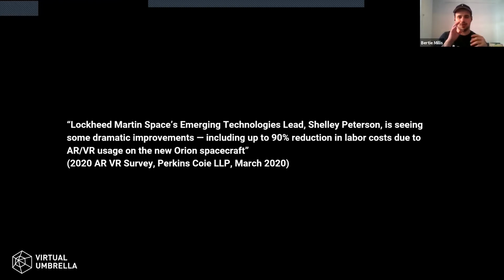So the final headline I'm going to pull out from this report, because I think this is a really good example of where technology has been used well, is Lockheed Martin. In their development of the Orion spacecraft, they saw a 90% reduction in their labor costs by using AR and VR. And this is for things like rapid prototyping. So instead of the old styles where they have to build miniaturized models, or they have to build models out of clay to test things like aerodynamics, now they can do rapid prototyping using VR and AR.